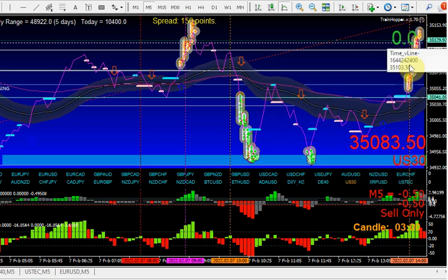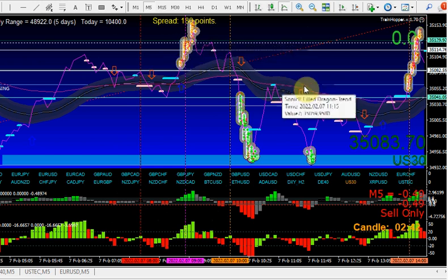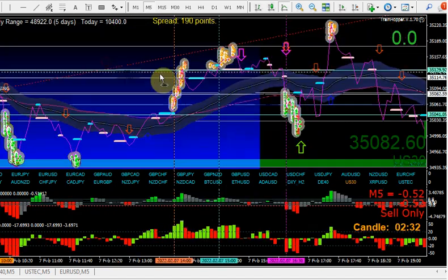Gone like an absolute steam train. These moves are monster. This is probably 2,000 points or 200 pips, 150 pips to 1,500 points. All I want is a couple of 100 points, 20 pips or whatnot, which is nothing on this beast, and that's a good day's work done.